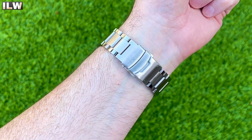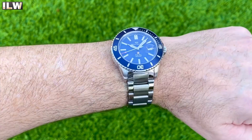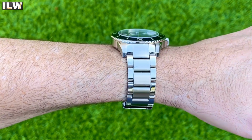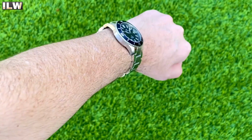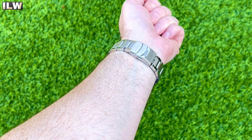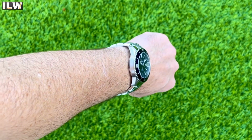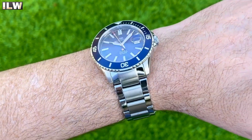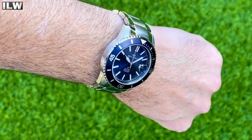The build quality is very good. I think it looks fantastic. I was thrilled with it. My tastes have changed a little bit since then. I do prefer my divers, especially if I'm going to wear them regularly, to be a little bit smaller and a little bit lighter, but still an incredible piece. Really pleased with it and fully deserving its place in my top 10 without a doubt.